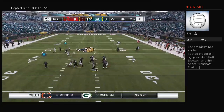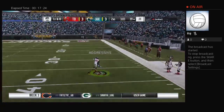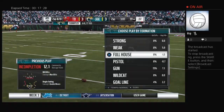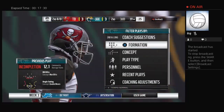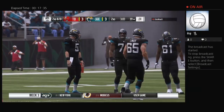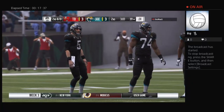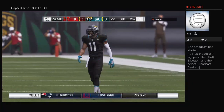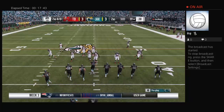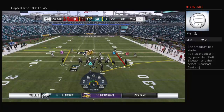On 1st down, Bortles. And it's incomplete. Took a shot, couldn't connect. Those passes out that far wide always make you hold your breath a little bit. Felt like it was in the air for a while. What it does is it allows a defender to gain some ground, come from a long distance, and have a chance to affect the pass. So line of scrimmage still the 39 on 2nd and 10.